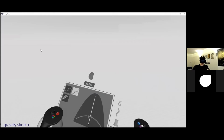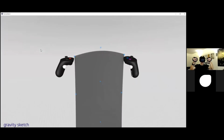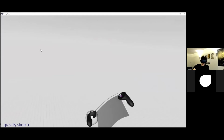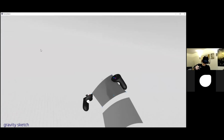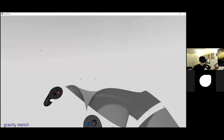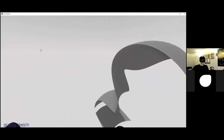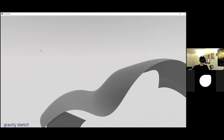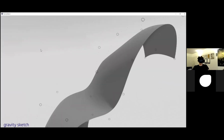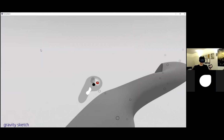The cool thing is, if you sketch 2D, you would just sketch something flat. But if you sketch with Gravity Sketch, you can go in and you can turn the surface and rotate it and do whatever you can imagine in a three-dimensional space. And afterwards, you can rotate and modify everything.